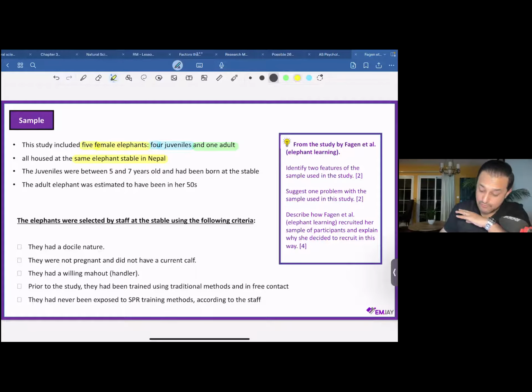The juveniles were between 5 to 7 years old and had been born at the stable. So that was their home. That was where they lived, right? Even before this research was conducted, like I mentioned earlier, they didn't pick these animals up from the jungle, from the wild, and bring them to collect data. They were where they were.